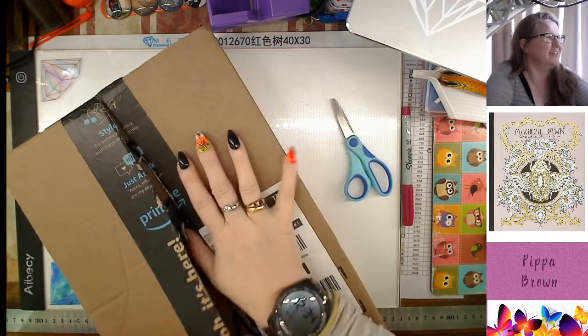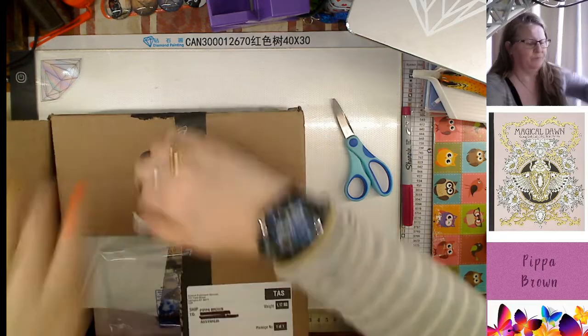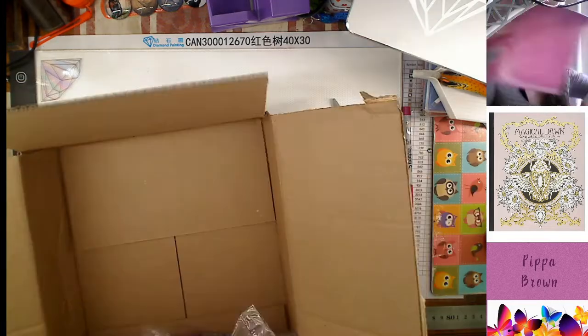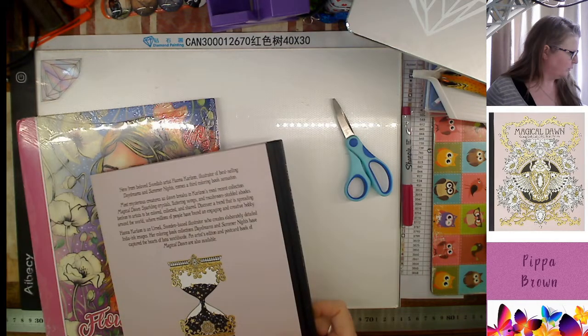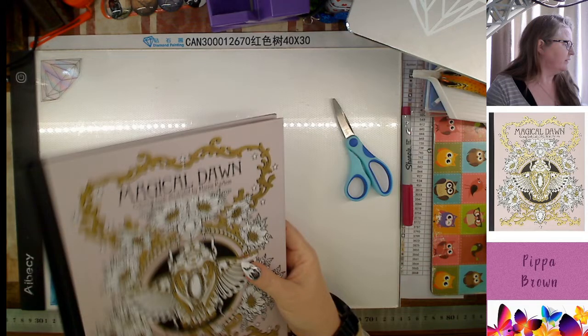Excuse the noise. This is an Amazon order. This is a couple of coloring books now. Let me take a look. Okay, this is hardback. Wow. I wasn't expecting hardback. Alright, let's take a look at this one first.